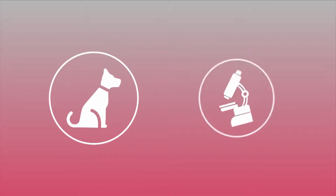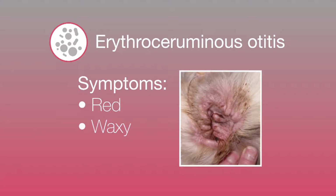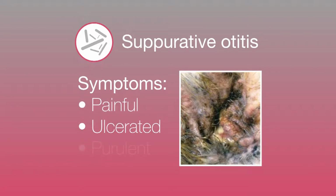Selecting an appropriate topical treatment relies on the clinical signs and cytology. Erythroceruminous otitis, that is, a red, waxy and itchy ear, is usually associated with staphylococcal or Malassezia overgrowth, and other organisms such as gram-negative bacteria are much less common. In contrast, suppurative otitis, that is, a painful, ulcerated and purulent ear, is most commonly associated with Pseudomonas, and other gram-negative bacteria and gram-positive cocci are less common. Malassezia are rarely found in suppurative otitis.